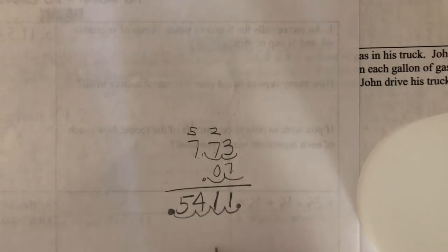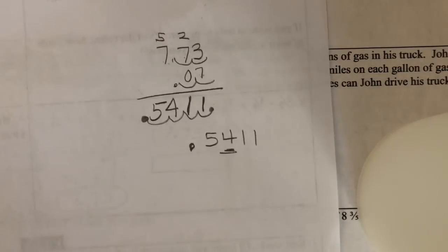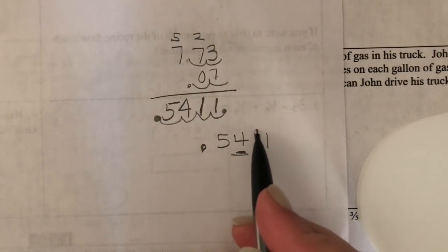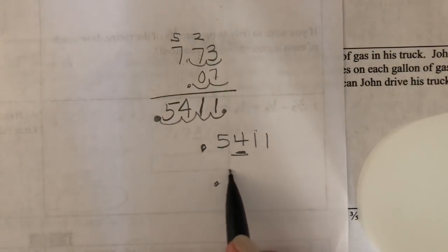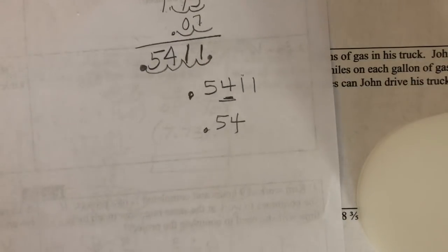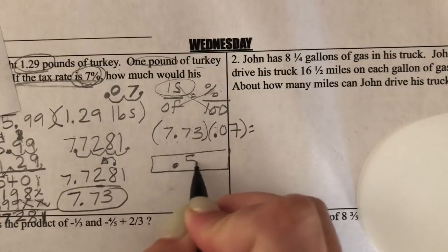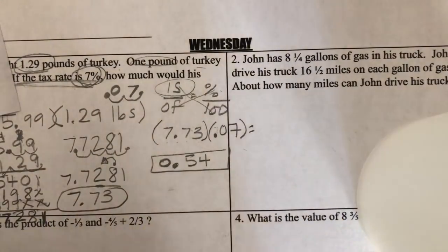So my tax, again, I can't have 5411. I'm going to round to this place because, again, that's how money works. I'm in the hundredths place. So 1, I can't round up. I'm going to round down. So 0.54. So 54 cents is how much I am paying in taxes. So I'm going to come back over here. So this answer is 0.54. And we'll put a 0 here just to make it nice and round.